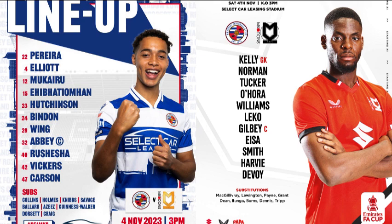We definitely know that. Ehi-Batuman, he's up front on his own, and Vickers is just floating around, isn't he? More to the left.